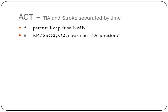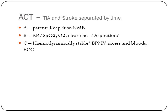Go on to B, the usual sort of stuff, but looking for specific things. So here for aspiration, any signs that they've got a chest that's not quite so clear and they might have accidentally breathed in something they should have swallowed. Circulation, are they stable as they are? Is their BP through the roof? Have they got access? If not, you want to get some large bore cannula in there, take some bloods, get an ECG. All the basic stuff with stroke.